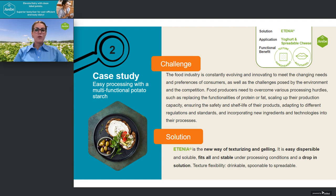Let's see now how easy it is to process Etenia. Because we have been talking about how it can replace protein, it can replace fat without any changes in the process, let's really dive into this process.